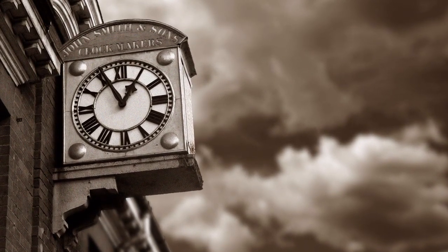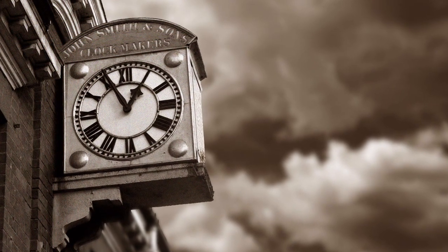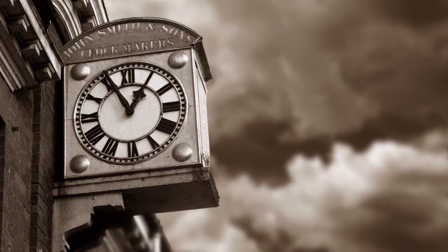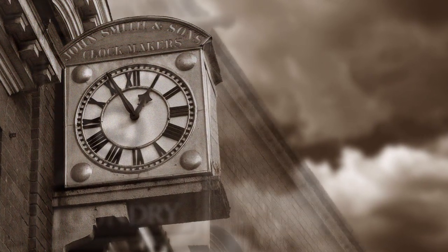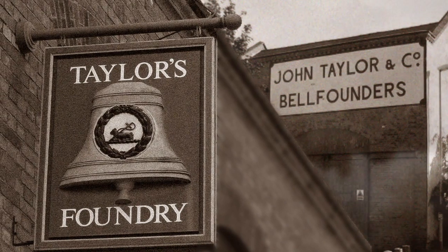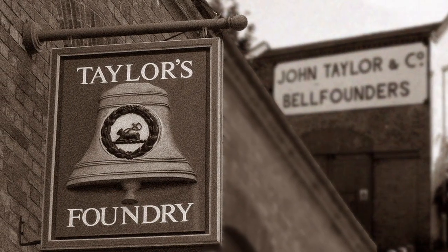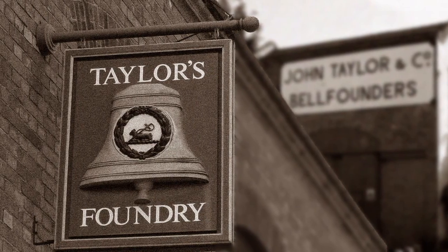The clock was built by John Smith & Sons, Midland Clockworks of Derby, England. The Smiths' clockmaking tradition began in 1735 and continues to this day. The clock's 810-pound cast-iron chime bell was made by John Taylor, Bell Founders of Loughborough, Leicestershire, England.